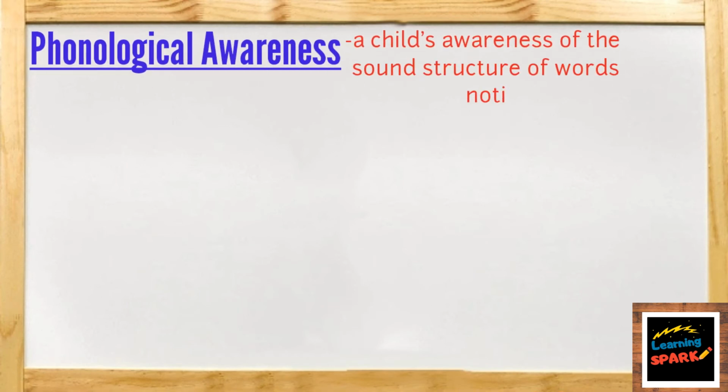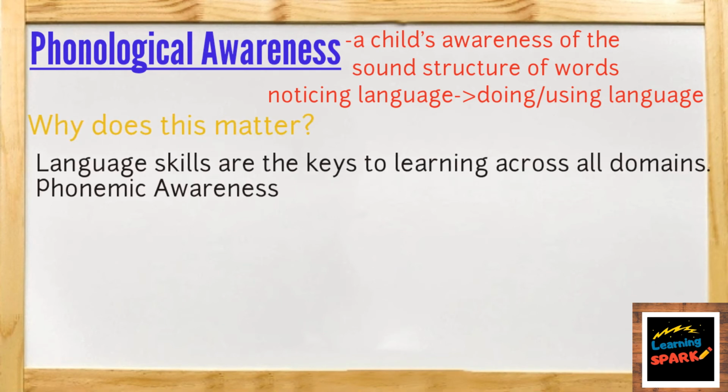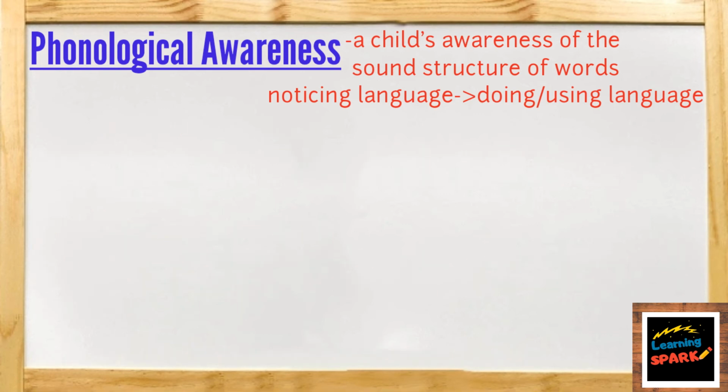Let's do a quick episode review. Today we talked about phonological awareness, which is a child's awareness of the sound structure of words. This is where they go from noticing language to using language or doing language. Why does this matter? This matters because language skills are the keys to learning across all domains. Phonemic awareness is the foundation for the task of learning to read. The kindergarten standards today were RFK 1B and RFK 2, as well as a few other standards.